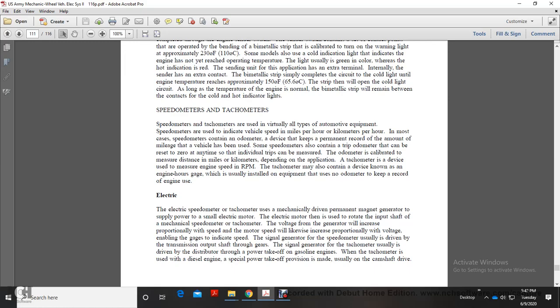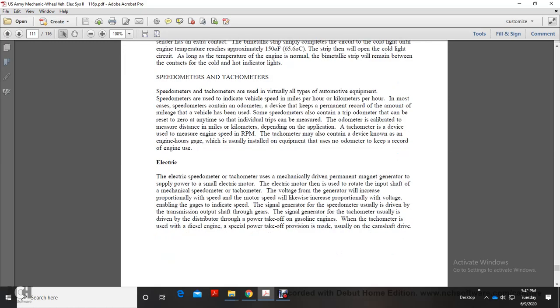Depending on the application, the tachometer is a device used to measure engine speed in RPM. The tachometer may also contain a device known as an engine hour meter, which is usually installed on equipment that has no odometer and keeps a record of engine use. Electric speedometers and tachometers use a mechanically driven permanent magnet generator, usually supplying power to an electric motor that is driven by the input shaft of the mechanical speedometer or tachometer.